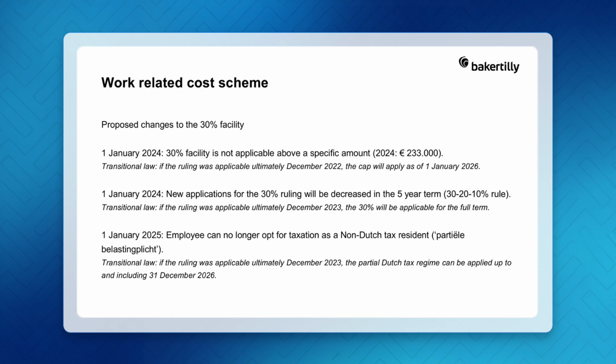This will no longer be the case under the new proposed changes as of January 1st, 2025. Also, in this case, we have transitional legislation, transitional law. If the ruling was applied in December 2023, so we see the same term with the decrease in the percentage, the Dutch tax regime can still be used until 31st of December 2026.